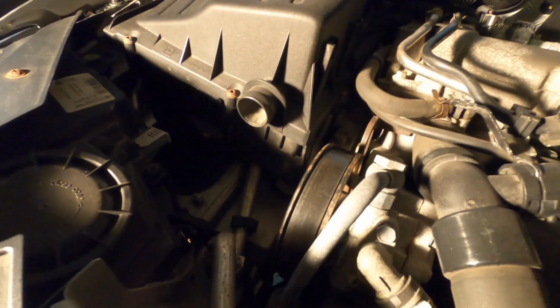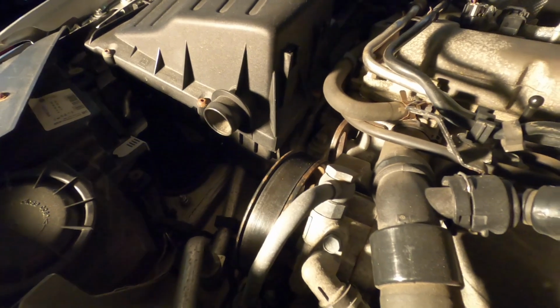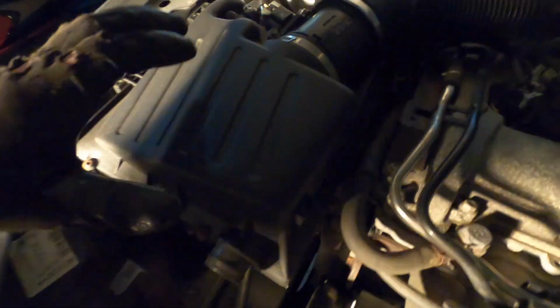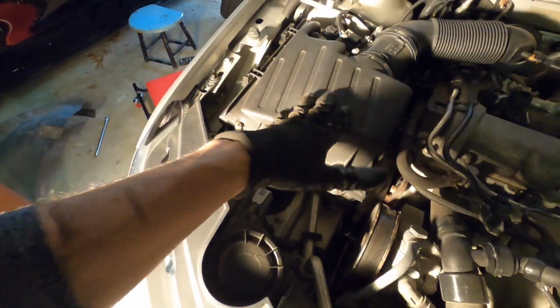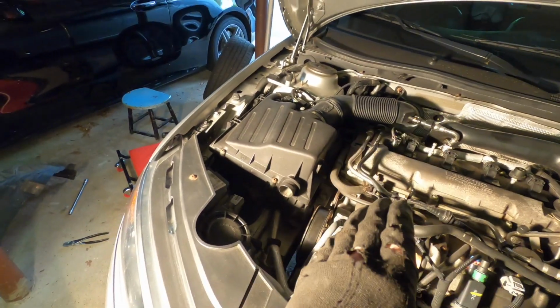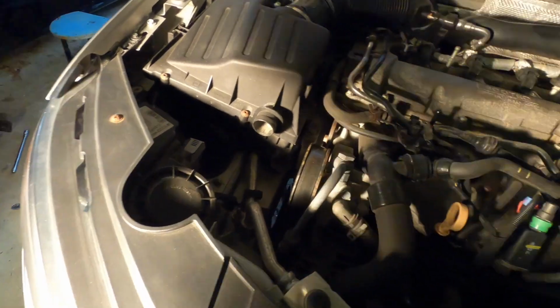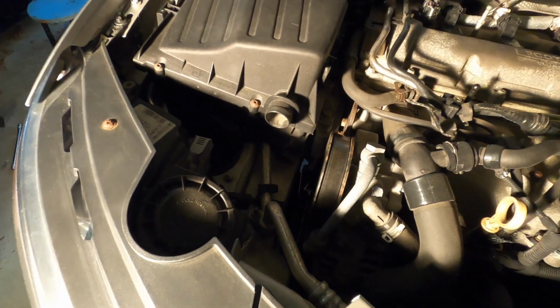Alright, so after further review, I'm gonna have to eat my words. We're going to have to release the engine off this engine mount over here. It looks like I'm gonna have to remove the air box, and then you have bolts over here that should hopefully get to it, and then you can lower the engine down a couple inches, 2 inches or so, in order to get clear access to everything down there. So let me do that.